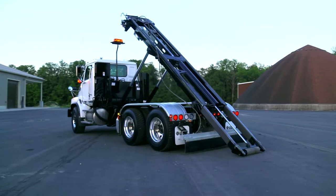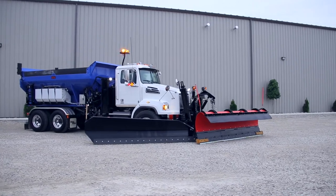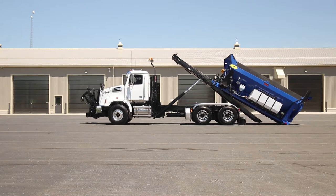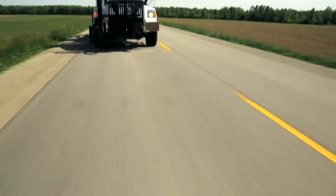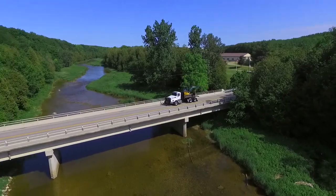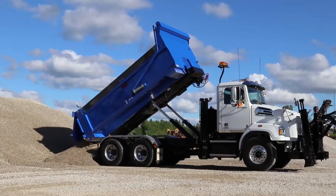Introducing the first of its kind, municipal roll-off truck from Viking-Cives. The first ever roll-off snowplow truck with 40,000 pound capacity you can load, fully loaded. Say hello to the Viking-Cives Roller Pro, the new standard for maximum versatility and true year-round multitasking.